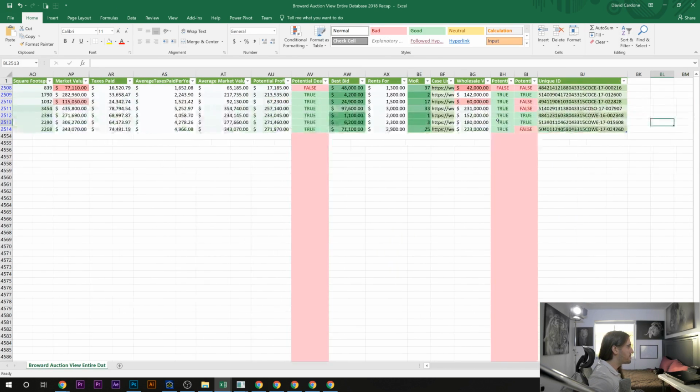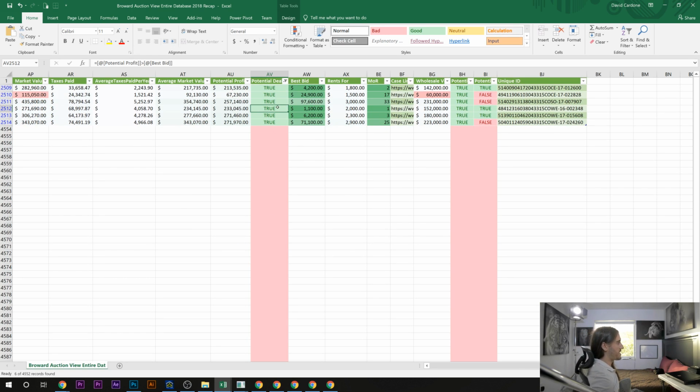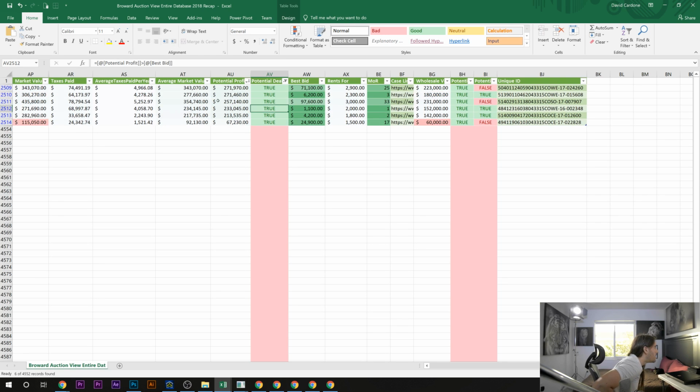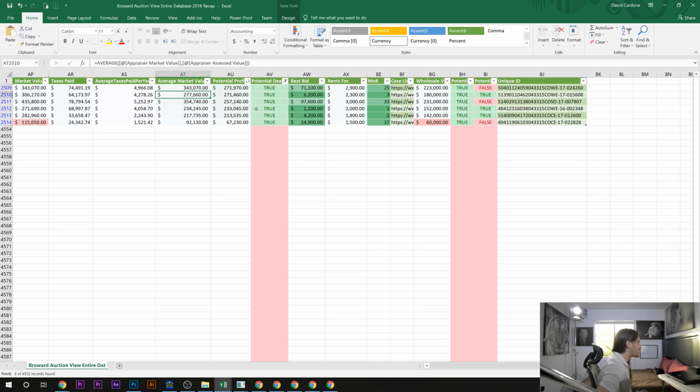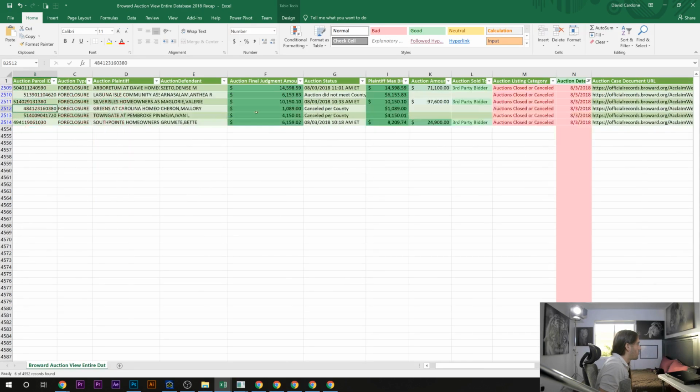And I had filtered at the time for potential deal: true. There were 6 potential deals going that day, ranging from $271,000 in profit all the way down to $67,000 in profit. So I started researching and looking at the different ones. There's another property that went that day for $71,000 that had $271,000 in profit.